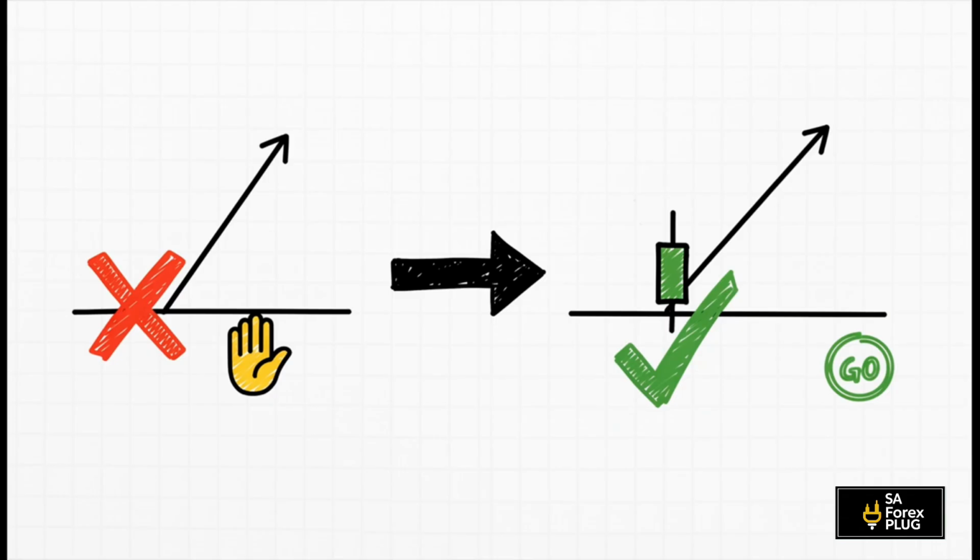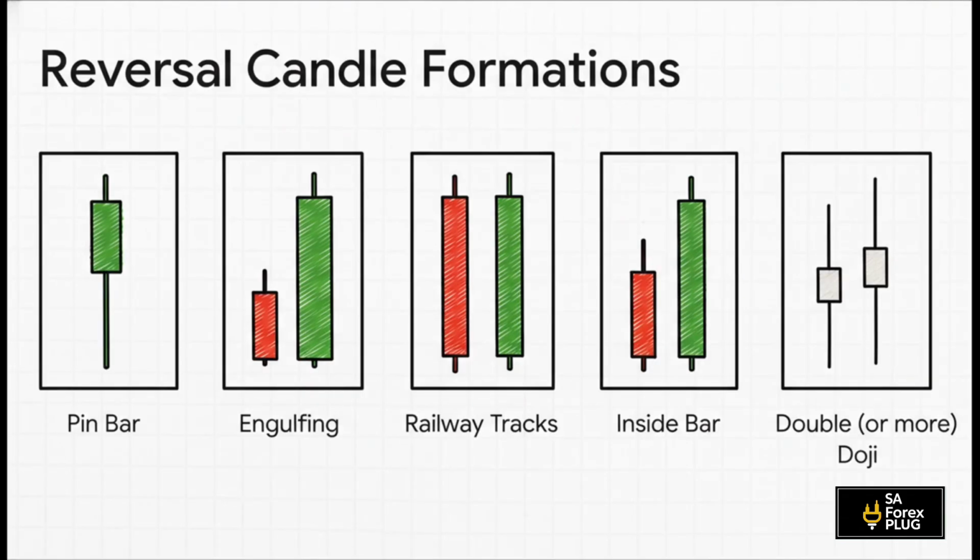kicking back in. And these are the signals the source tells us to look for. These are specific candlestick patterns that act as our confirmation. Things like a pin bar, which shows a sharp price rejection, or an engulfing candle, which shows a powerful shift in control. These are your green lights.